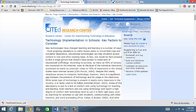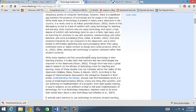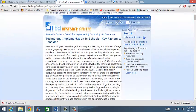Alright, this is obviously from Cited, which is a research center, and I think that usually any type of research centers will have great documentation as far as where the information comes from. So I feel comfortable in using that.